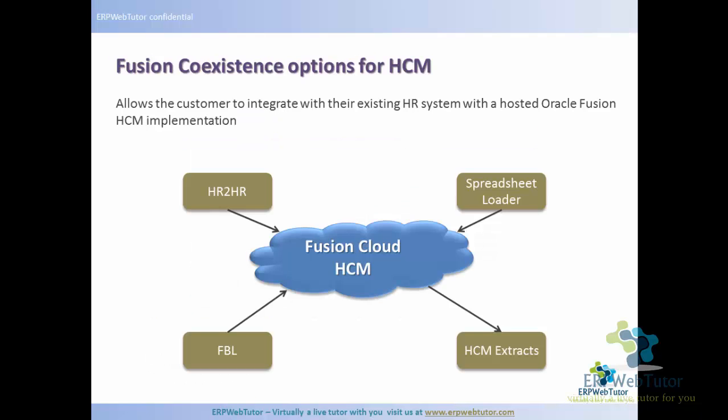Now, the next, we need to talk about the Fusion coexistence options. Now, we have talked a lot about how this allows the customer to integrate their existing HR system with a hosted Oracle Fusion HCM implementation. And as you can see in the diagram where we have the Fusion Cloud HCM, our focus will be on the HCM side because that's the idea for this particular course. But again, this will give an idea even for a non-HCM person, at least some of the key features that Fusion is offering in this area.